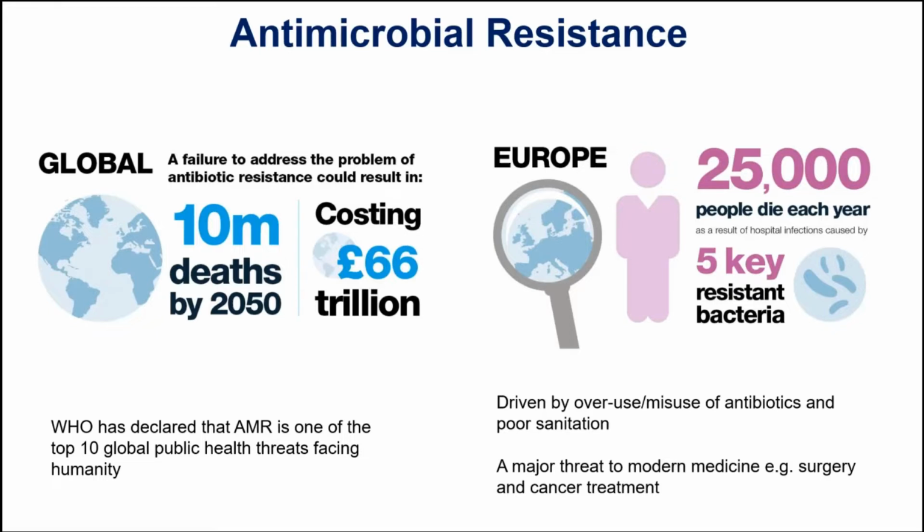In Europe, currently, a significant number of people die every year as a result of hospital infections caused by antibiotic-resistant bacteria. This is one of the top 10 global public health threats as defined by the WHO. It's driven by overuse and misuse of antibiotics, and by poor sanitation conditions, which allow infectious agents to spread. And it is a major threat to modern medicine. We rely on the availability of antibiotics to stop infections that can develop as a result of surgery or as a result of cancer treatments. If we can't treat these infections, then those sorts of treatments are under threat.